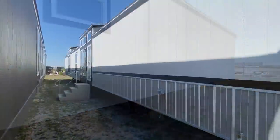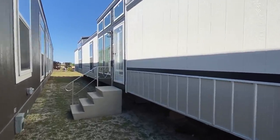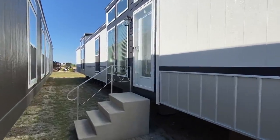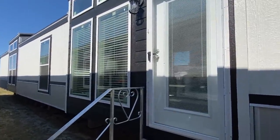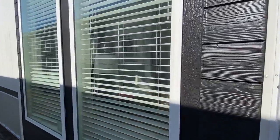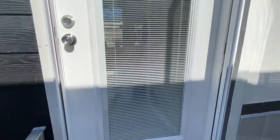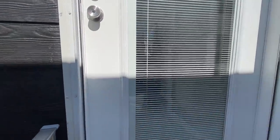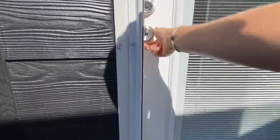Okay, let's go. So this kind of has the exterior of like one of their smart cottages, or some of those mini mansions maybe that you've seen that I've done, or just like some of the park models and stuff. But this home is really big. It's probably the biggest single wide you can buy. And then we have the full glass door over here as well. It's showtime, ladies and gentlemen, let's go.